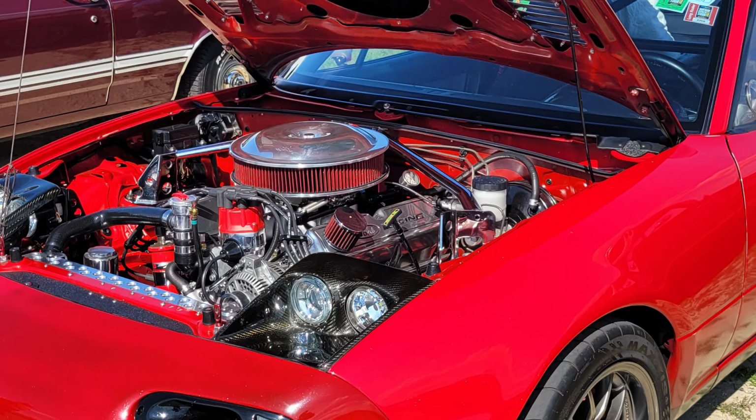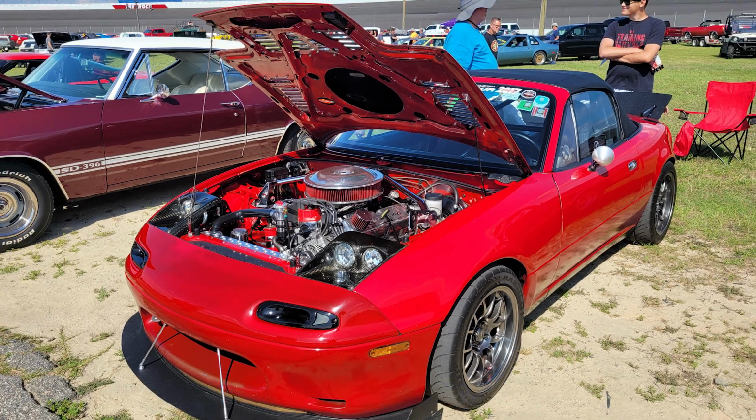So at Rockingham, you have to walk up over the bank of the track. And in we went and walked around and looked at cars and saw some cool Miatas. There was a Miata with a small block Ford in it, which is the first time I've seen a Ford small block in a Miata. And I got to talk to the owner of that car. That was pretty cool.